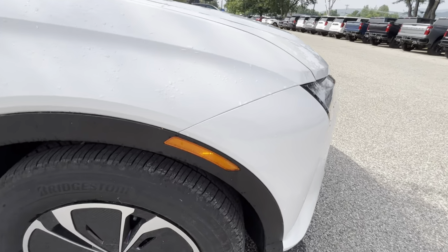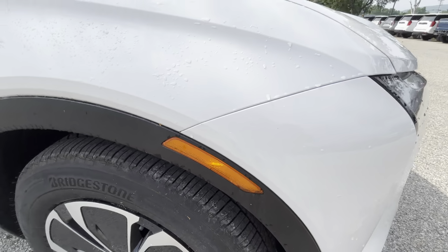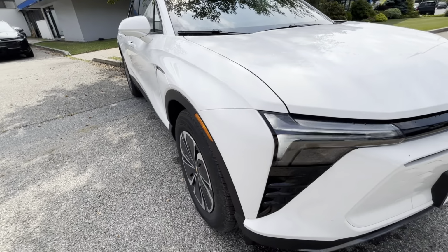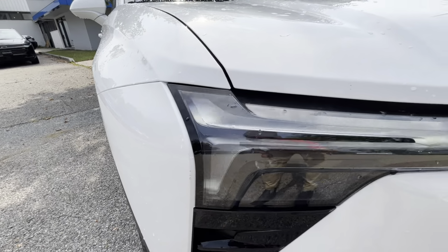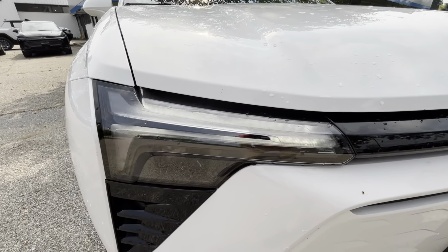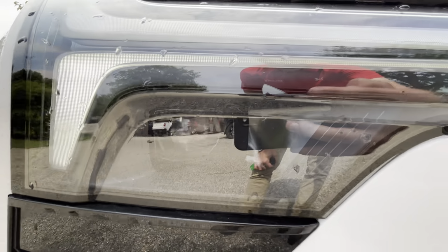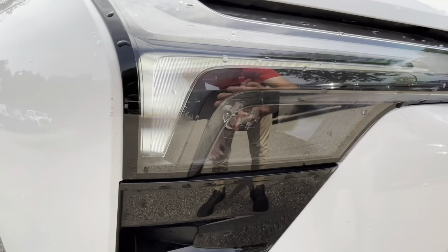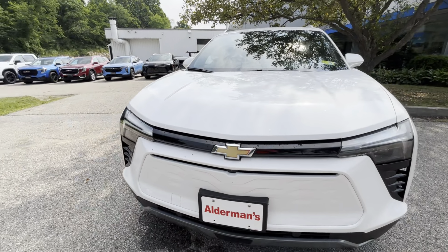But you do have your blinker indicators on the outside here. You always want to be seen in those low visibility, high fog situations. You got your daytime running LED lights right here. Those do double as your turn signals. It is flashing on camera, but it is a nice solid white in person. You do have your projector style LED headlamps right in there. Nice little flush front grille, classic Chevy bow tie on there.